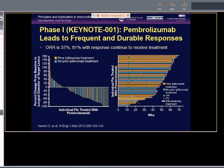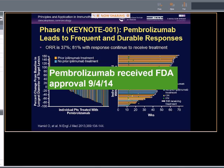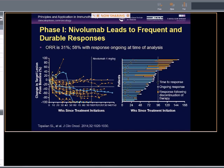And look at that fantastic waterfall plot, almost as good as a BRAF drug. And if you had prior IPI or no prior IPI, you could still have great responses. The response rate in the group as a whole, and this was a big number of patients, 135 patients, 37% response, 81% ongoing with not quite a year of follow-up. And again, fantastic result that ultimately led, with other data to support it, to the approval of pembrolizumab by the FDA in September of 2014. Very impressive early phase 1 data. That phase 1 trial, by the way, went on to accrue over 400 melanoma patients, the biggest phase 1/2 trial in the history of oncology.